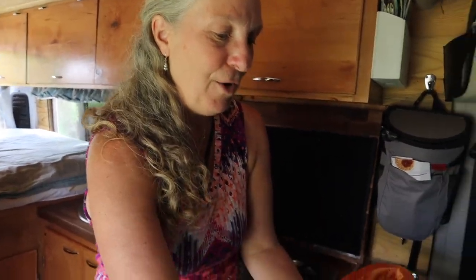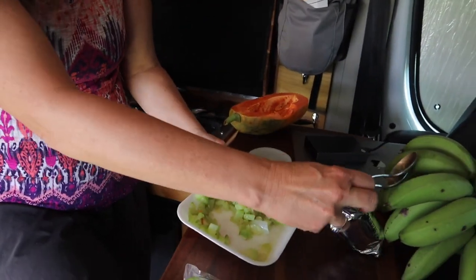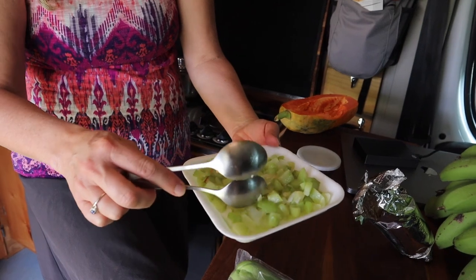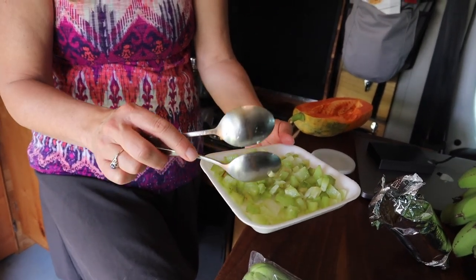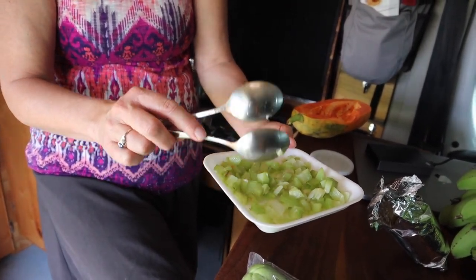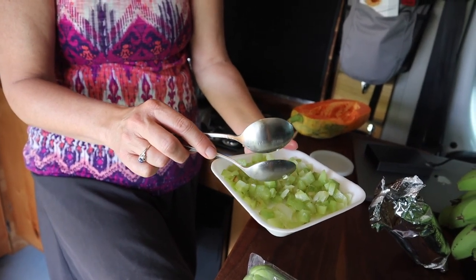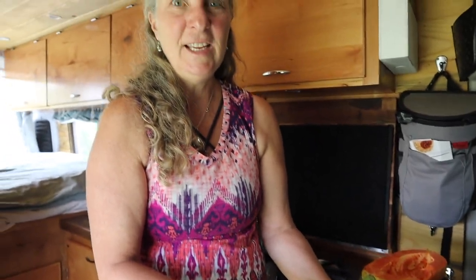But our camp hostess came out bearing gifts. She prepared it for us in butter and onion and garlic. Is that it? And salt? It tastes to me like it has a little salt in it. A little salt. And it is really delicious.